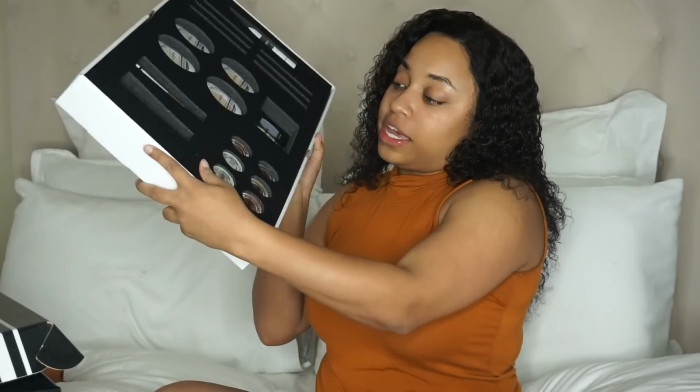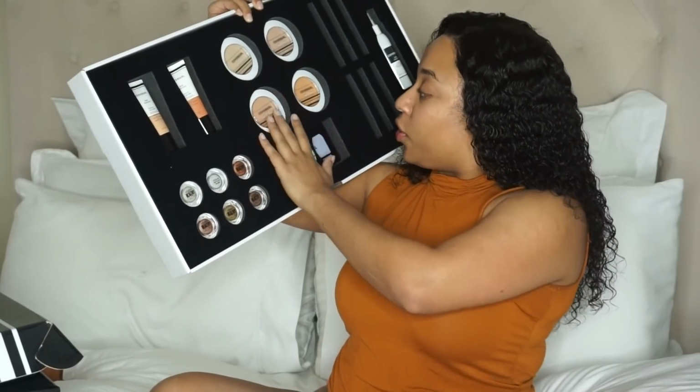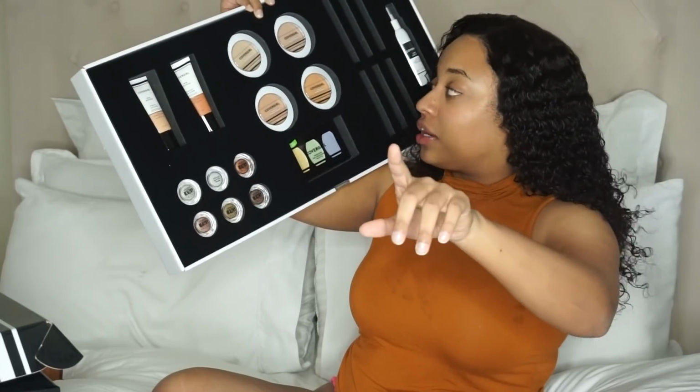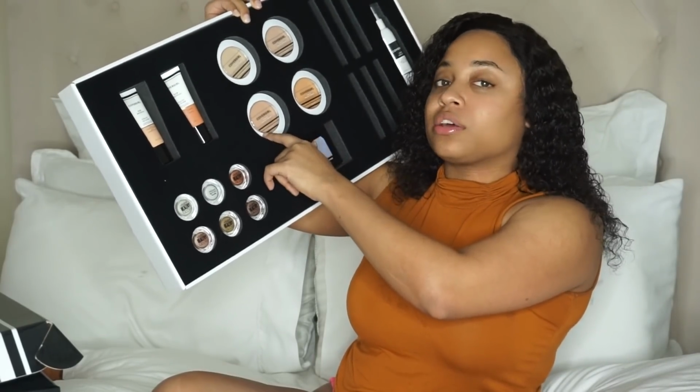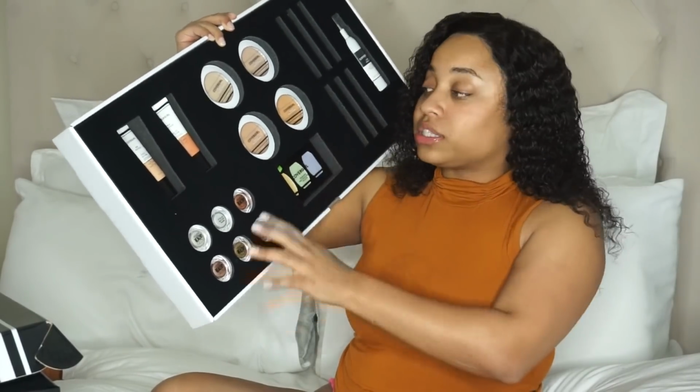So again, affordable for y'all that say I don't have anything affordable. These are affordable, you guys. But this is the luminizing lotion. This is the powder, the Vitalist Healthy Powder. This is the only thing I didn't receive in the Vitalist collection. In the previous box they sent me, was the powder. So I don't know how that is. The concealers and the mist.